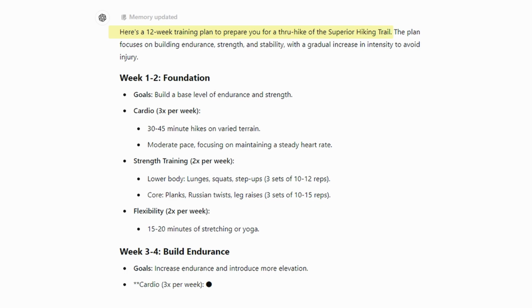Wow, this is recommending a 12-week training program, which I think is quite excessive for a hike that's going to last maybe 3 to 4 weeks. However, there are a couple things I do like about this plan. First of all, it breaks it down into cardio, strength training, and flexibility, which I think are 3 very important elements of any training program. Second of all, it's quite specific. It tells you exactly what you need to do and how many times per week, so that's helpful.